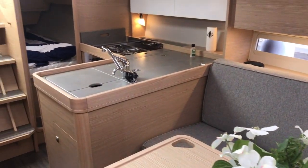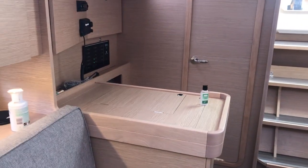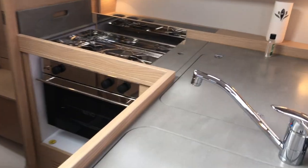Inside of the Dufour 360 sailing boat. It's quite a nice big boat and it's 36 feet, and I'm going to show you the tour of the inside of it. So this is the kitchen area here, the hob, and then there's a bedroom here and some windows, and then stairs leading up to the top.